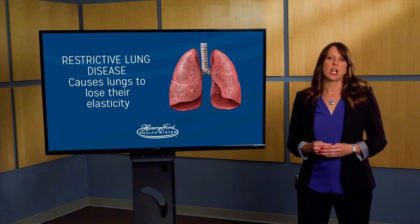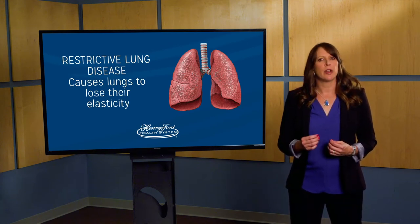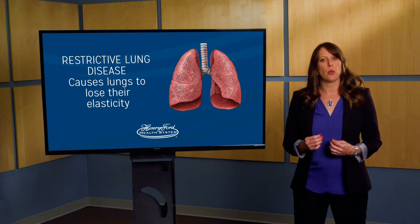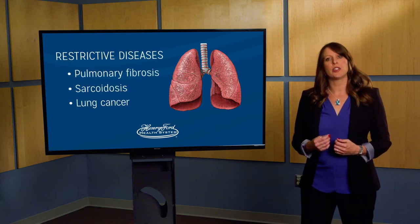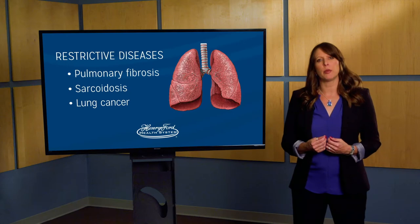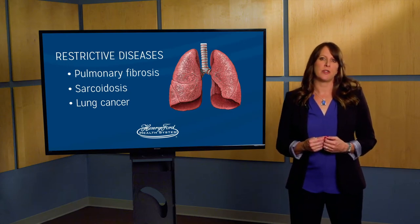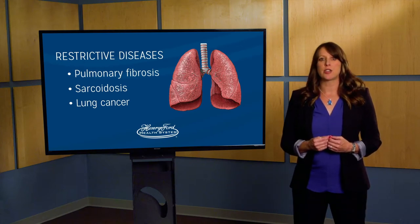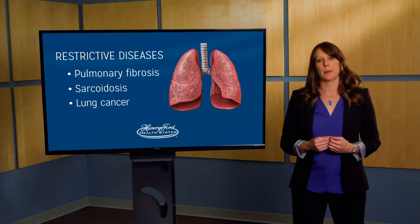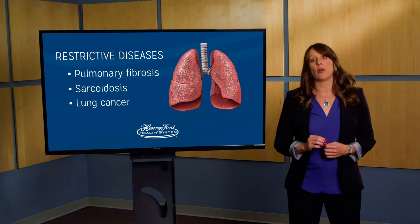Restrictive lung disease causes the lung to lose its elasticity or stretchiness. Remember, if a lung cannot expand and contract well, the exchange of oxygen and carbon dioxide may be severely restricted. Illnesses related to restrictive disease are pulmonary fibrosis, sarcoidosis, and lung cancer. In both types of diseases, transplantation may be necessary if the damage to the lung is so severe that it can't be repaired. During lung transplantation, surgeons may replace one or both lungs.